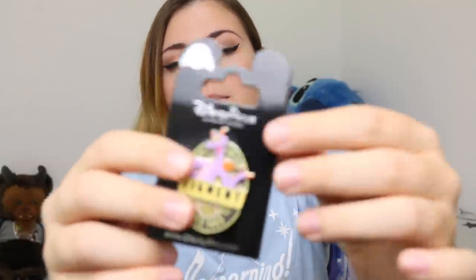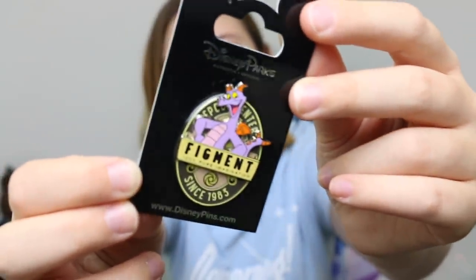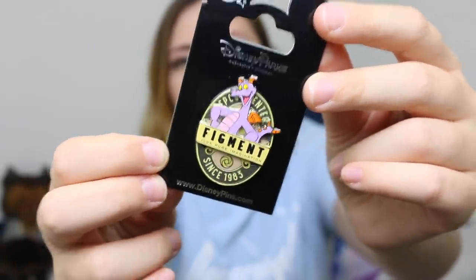It's so annoying, it's so colourful, it's so loud, like, it's me, in a ride. And I obviously love Figment because, again, loud, colourful, annoying, me. So I had to get this one. It actually says Epcot Center, and then since 1983, Figment 100% pure imagination. It was the coolest Figment pin they had because it looks kind of mildly retro and mildly more like steampunk, like the original ride. So I really like this one, and I like Figment, okay.